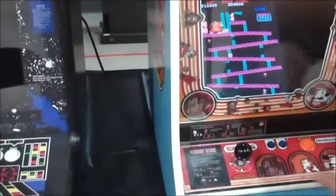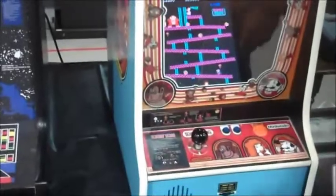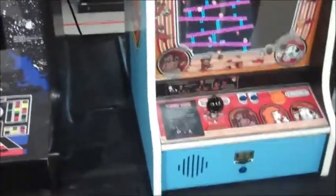Right, guys, take a look at these. We've got a Defender bar top machine here. Also, Donkey Kong. These are in lovely condition. I would certainly like these at home. I'm not too sure how much they are. Also, let's have a look at this. I'll tell you what then, Dean.